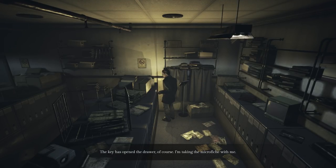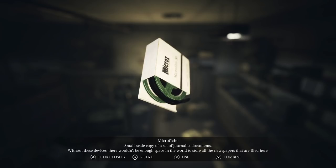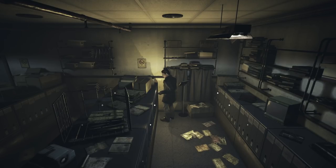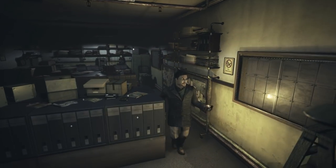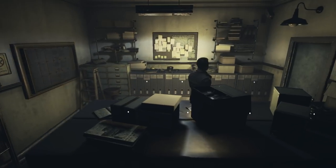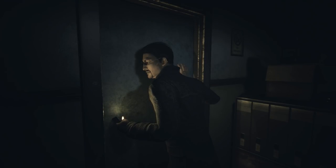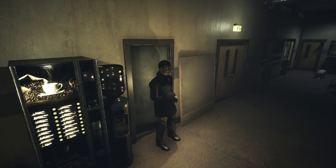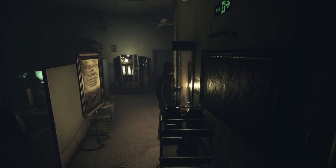The key has opened the drawer, of course. I'm taking the microfiche with me, yes. Without these devices, there wouldn't be enough space in the world to store all these newspapers that are filed here. It's crazy, isn't it? So, I've seen various computers that can read this stuff. So, let's go have a look. If I can make it to the door. It's okay, it's still in that office at the end, isn't it? She's still there. Right, well, I don't have to go past her this time. I guess I could just use this one.